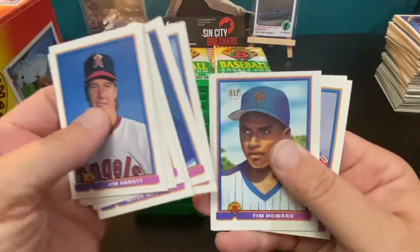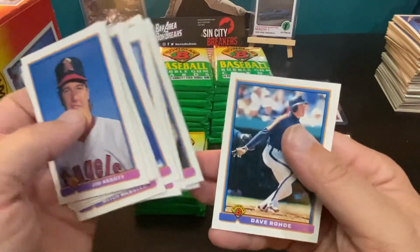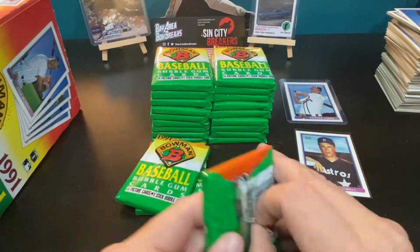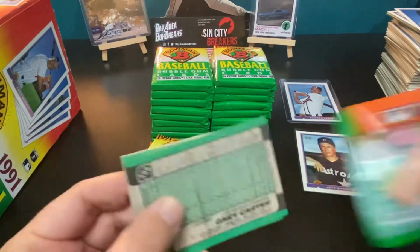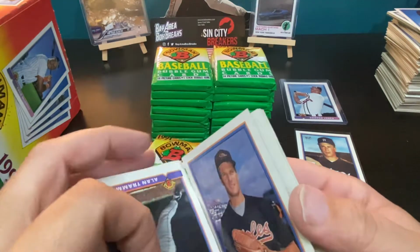Another Kurt Schilling. Tony Phillips for the first time. So maybe we'll get some new cards here in these next few stacks. But I always enjoy opening 91 Bowman. I think I've only opened 1 box of these. Maybe a few years ago, I opened a box of these.